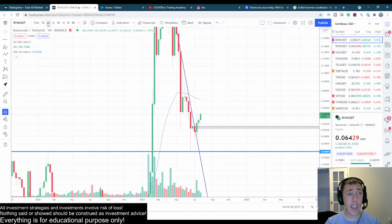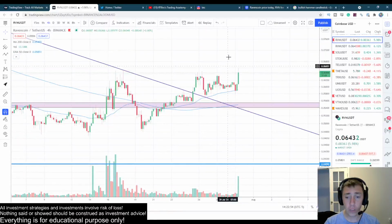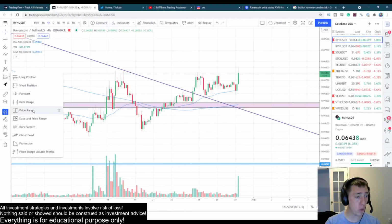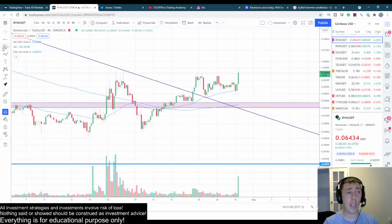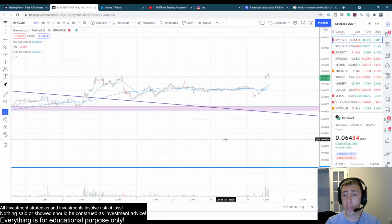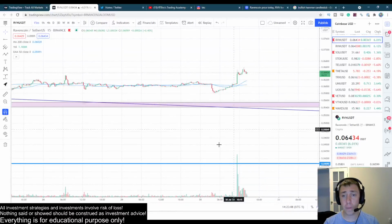And just today, we've actually had a really nice increase on Raven. You guys can see that, right? So we had, let me pull it up real quick, price from the bottom to the top, about a 13% increase on this coin. Do I think it's over? No, I don't. The main reason why, look at this volume, guys.